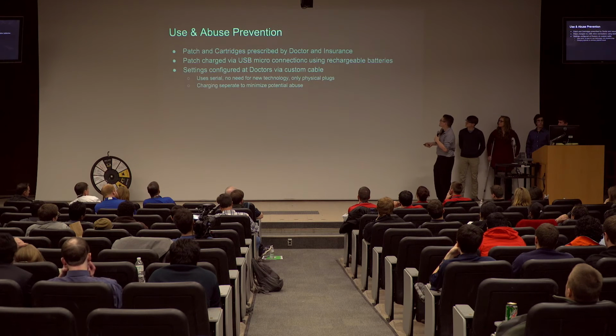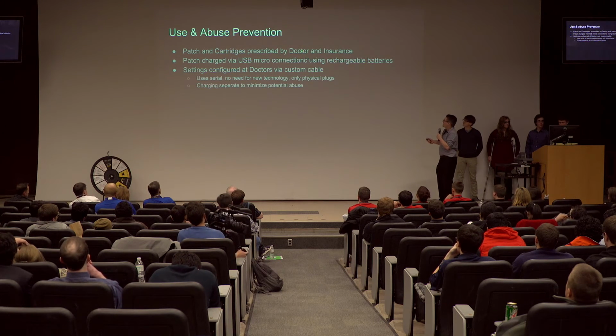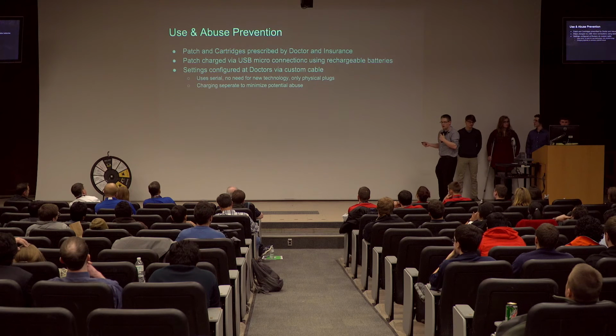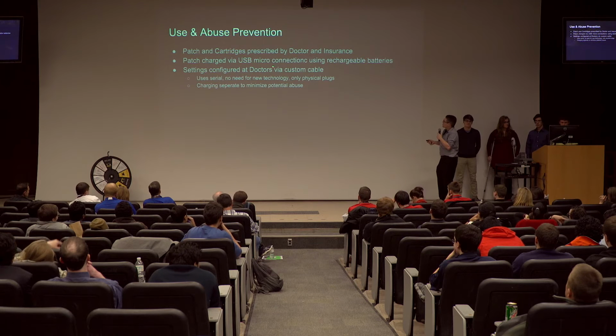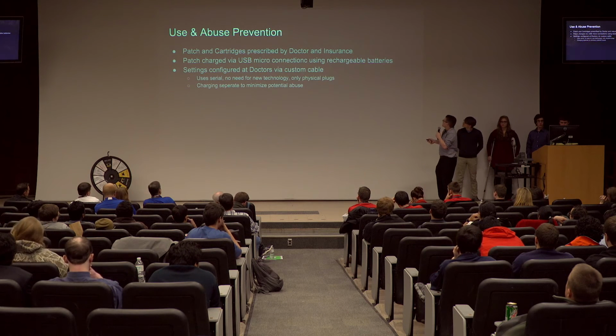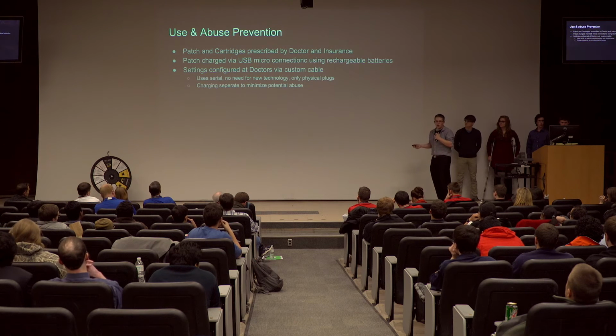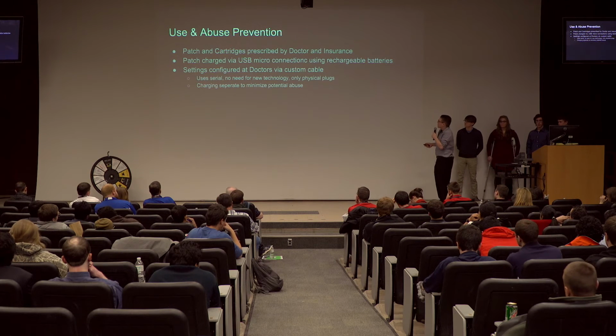So next. And then for use and abuse prevention, the patch and cartridges could be prescribed to a doctor and used by insurance to minimize costs for people and to make sure they don't get abused. Patch will be charged by a USB microcontroller or a micro USB connection with rechargeable batteries, or it could be standard batteries and you just replace the batteries, whatever the market would be ideal for.